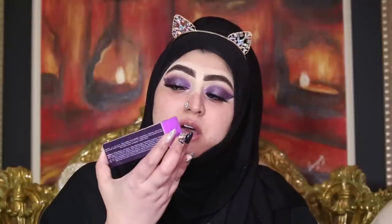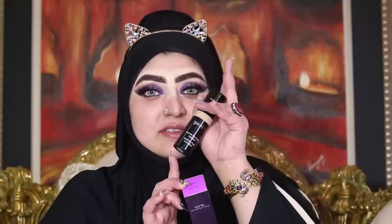Now for the foundation, I'm using the new Tarte Shape Tape foundation, the matte one, and I have to try this foundation. I have used it twice and it's good. I'll mix this foundation with this Black Up foundation, shade 01, and I will apply this foundation and I'll just come back.